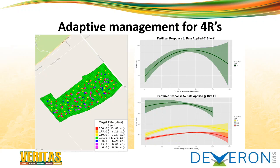In fact, that yellow line on the bottom one is the same curve as the one from above. That's all the data. But you can see the red curve, that is the low yielding zone. And you can see that has actually shifted from that 135-ish area to probably closer to 175 is the optimum. So in the low yielding areas, he's going to have to put a little bit more fertilizer down.